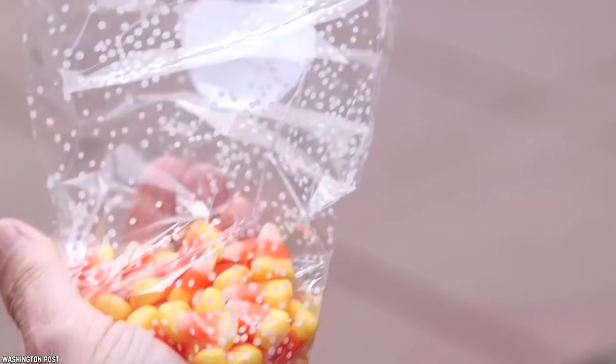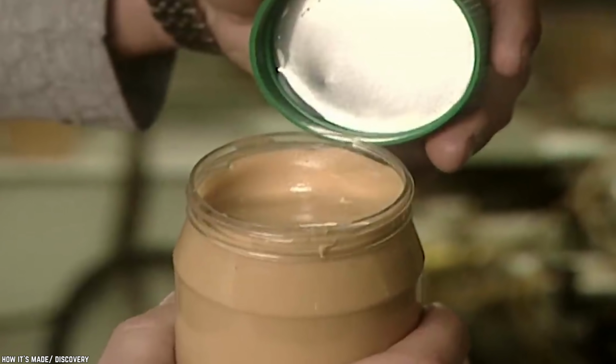The main complaint we've seen for this particular candy corn flavor is the aftertaste. Essentially, it tastes like candy corn with an artificial peanut butter aftertaste.